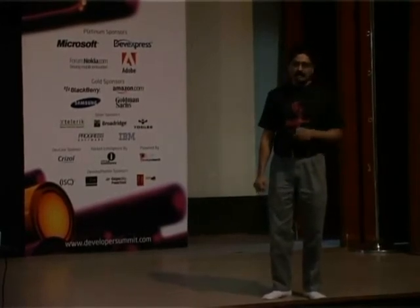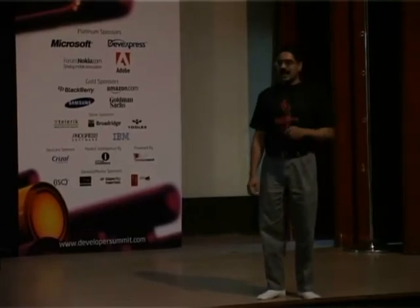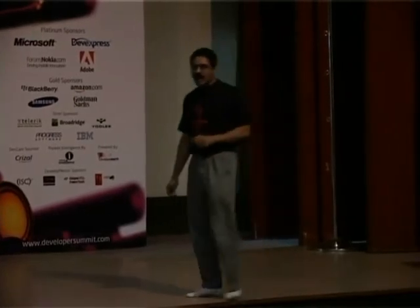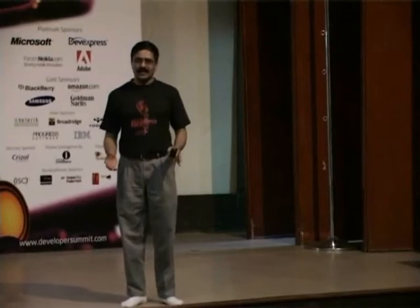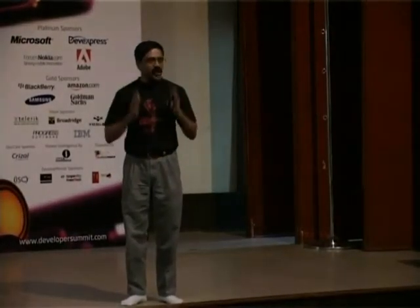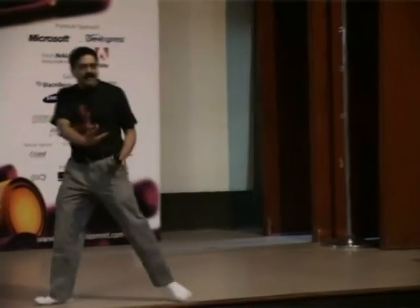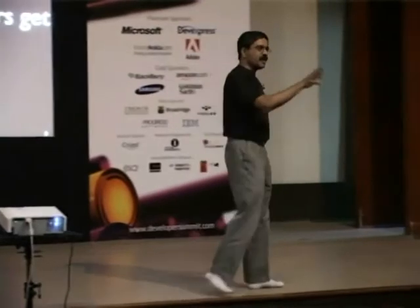And I think that is the most fundamental thing we need to keep in mind. Does it help you to get your work done? And I would say a great application is one which you totally forget once you start using it. You don't even realize you're using it. Why? Because you're so focused on what you want to do, the application quietly has slid away in the background. And you focus on getting your work done, and then you leave.